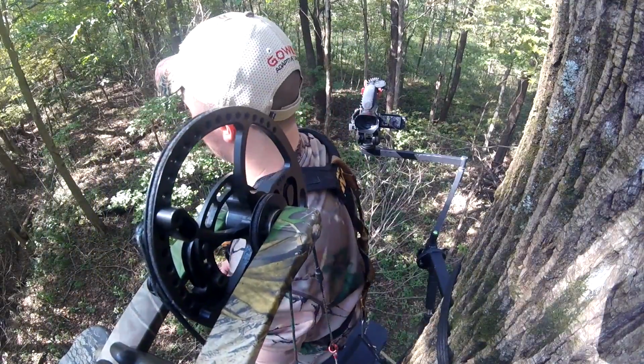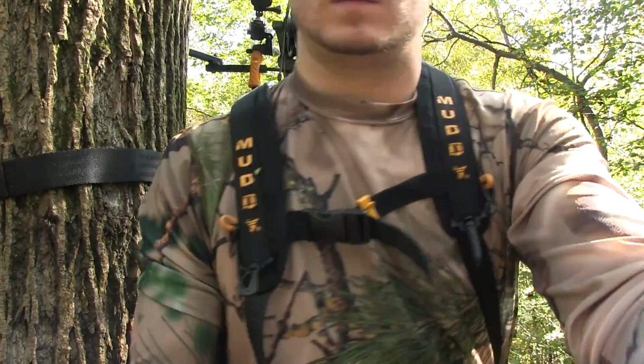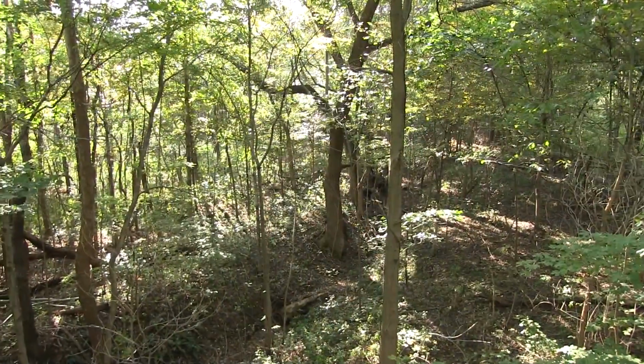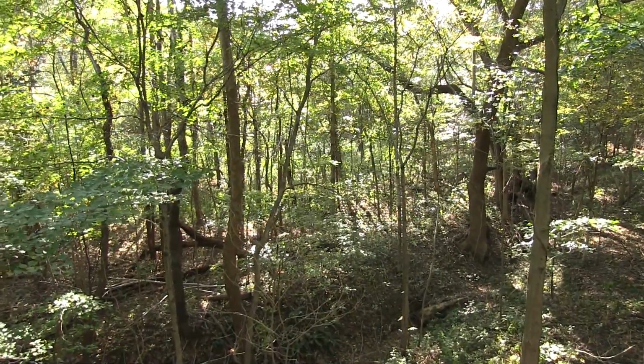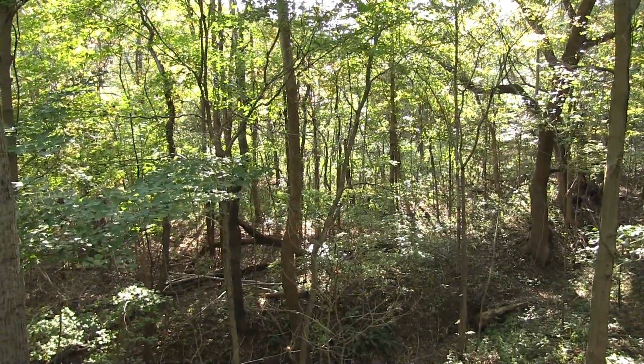Instead of putting mock scrapes and trail camera sites in transition areas or between bedding areas and large ag fields or crop fields, we're actually going to move the mock scrapes and trail camera sites over to oak flats. You want to look for oak flats with prominent features that you can take advantage of if they are available.